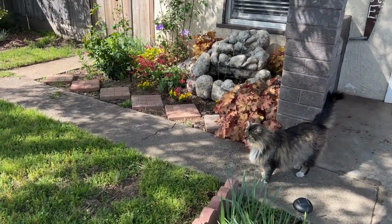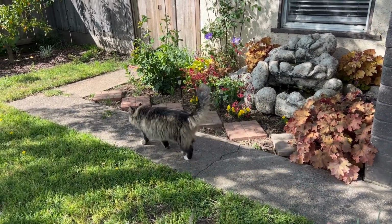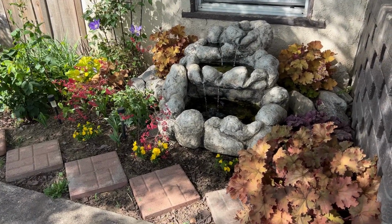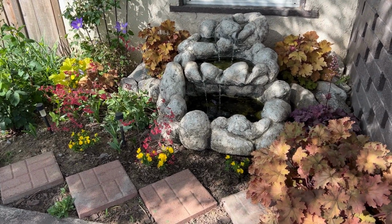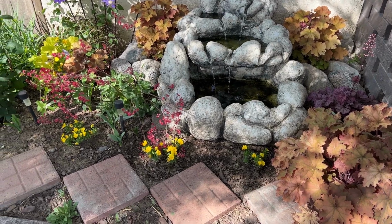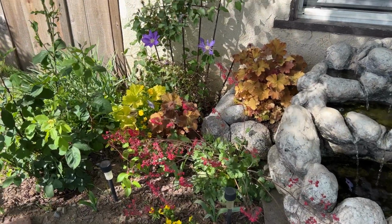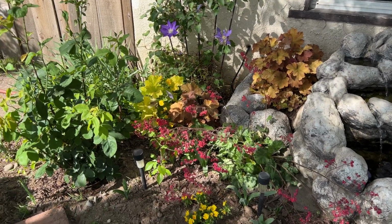So over here, we have my little fountain garden. And if you've watched any of my other videos, then you know that hubby and I got this little fountain for free. He was on a construction site and somebody was throwing it away. We have some colorful heuchera, some little violas in front. Lots of heuchera inside there. I love the colors that the heucheras provide.